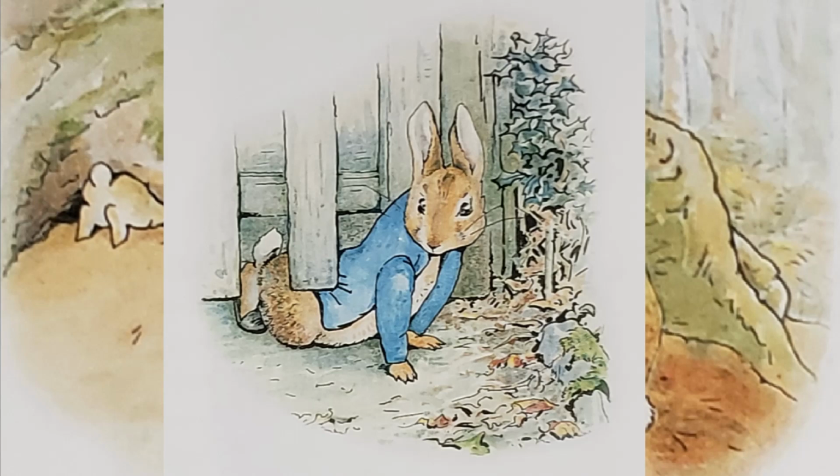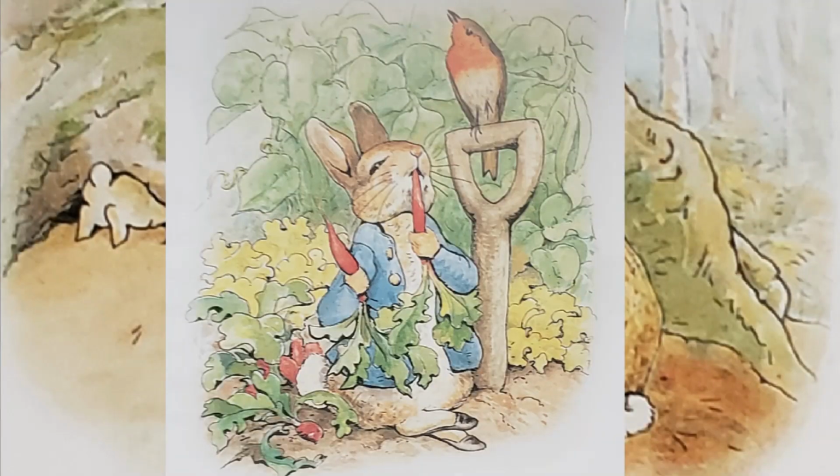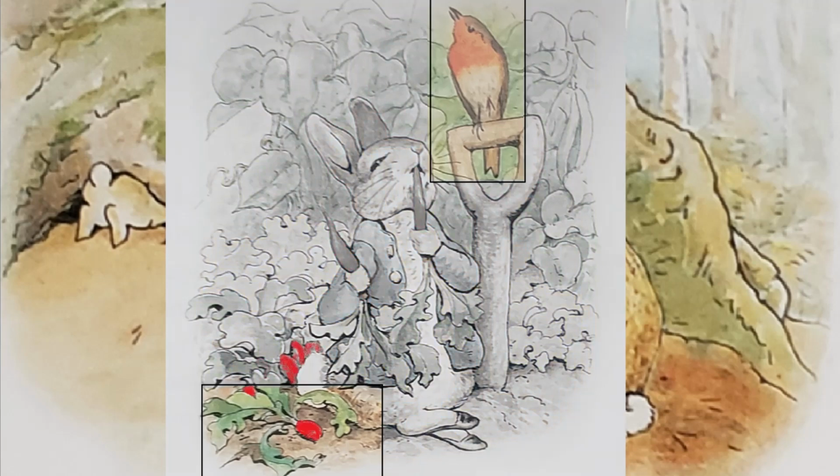But Peter, who was very naughty, ran straight away to Mr. McGregor's garden and squeezed under the gate. Oh, Peter, Peter, Peter. There's Peter squeezing his fat body under the gate. I don't think he's supposed to be going through that gate. First he ate some lettuces and some French beans, and then he ate some radishes. Here is Peter eating as many carrots as he can. Look at the bird perched beside him. Do you see the big red radish by Peter's right foot?